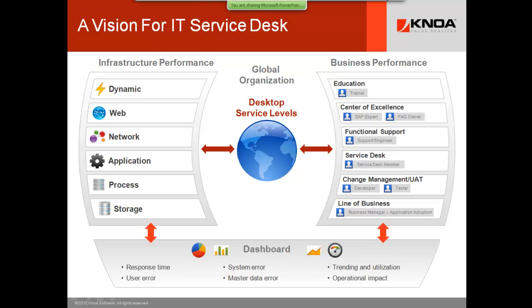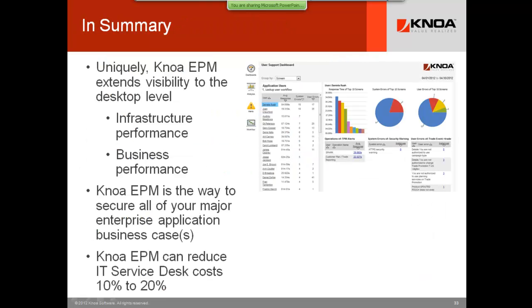Less than 1% of the companies out there are doing this. It has huge ROI and potential. And this is the value that a user experience management tool can bring, with the extensions for user performance or business process performance management. So uniquely, we extend that visibility to show data you've never seen. The ROI across major business cases can be very substantial. And at the very least, we can roll up our sleeves, take your existing process and make it run a lot better, and help you save 10-20% off your costs and really let your team scale up.